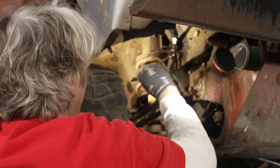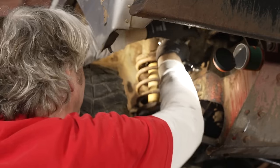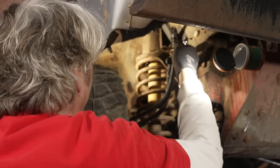Yay! Was that that dropped off? No, I don't know. That might have been the... Oh, no, I don't know, actually. What is it? Something's just removed itself.